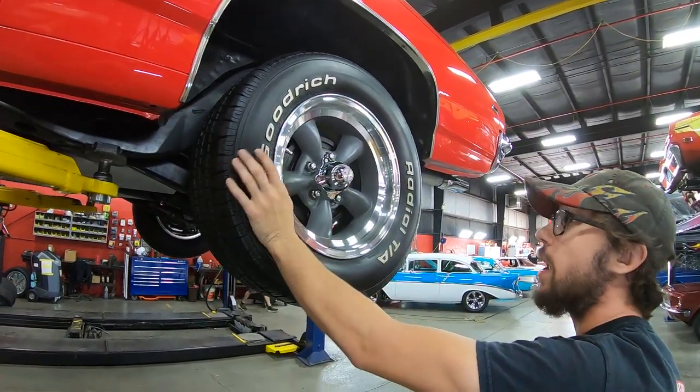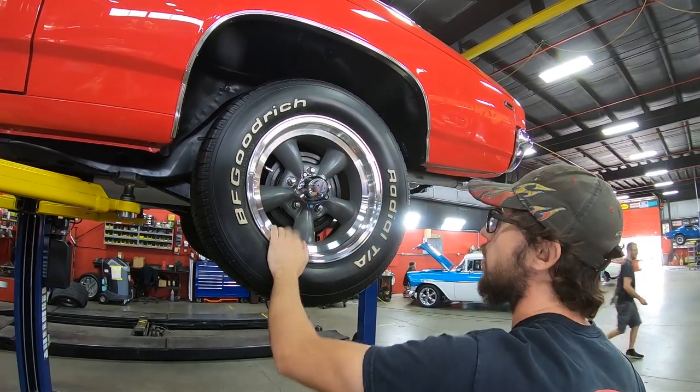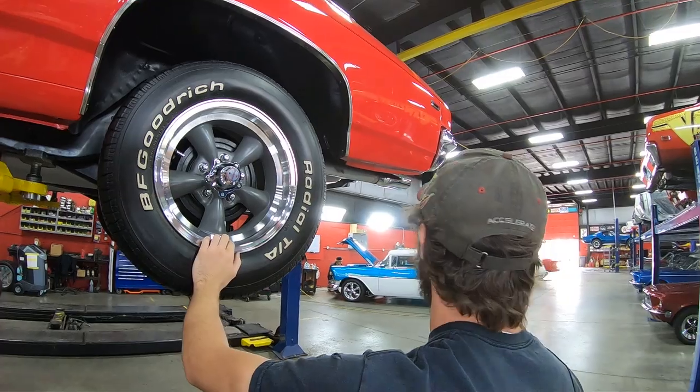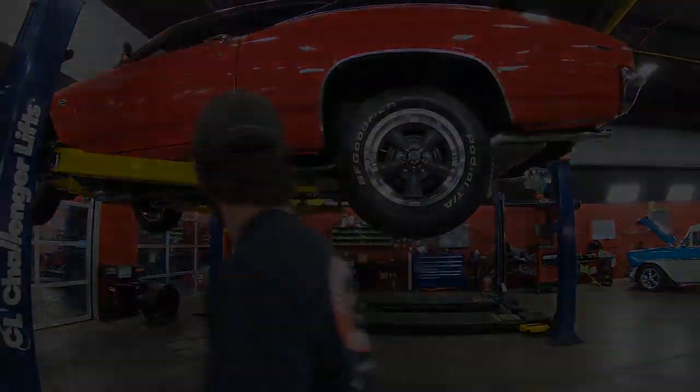Now, in the rear here, we got a little bit more meat, 255/60 R15s, same good looking American Racing 5-spoke mag, drum brakes behind it, white letters out as it should be, all the trims looking good. I mean, overall, really nice car. Now we get to look at the big block Chevy under the hood.